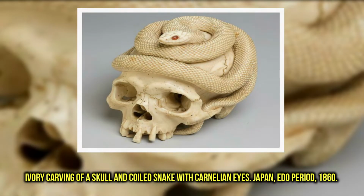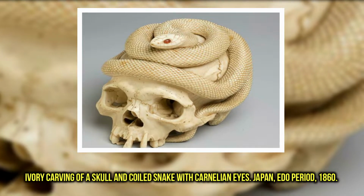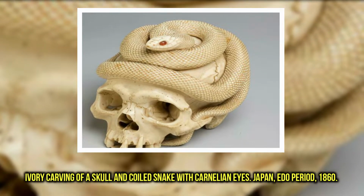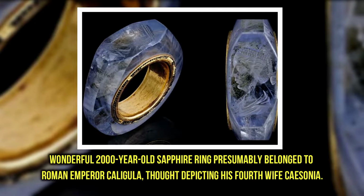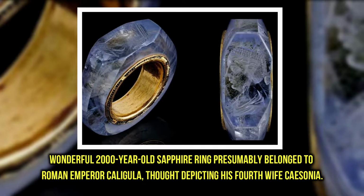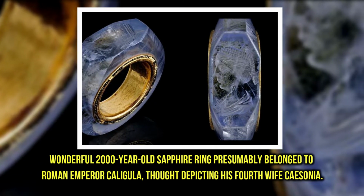Ivory carving of a skull and coiled snake with carnelian eyes. Japan, Edo period, 1860. Wonderful 2,000-year-old sapphire ring presumably belonged to Roman Emperor Caligula, thought to depict his fourth wife Caesonia.